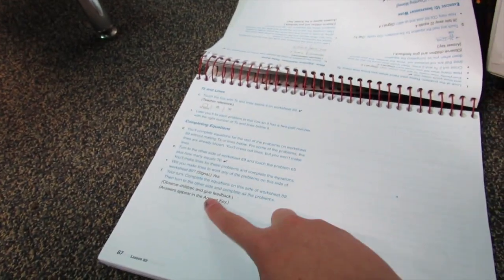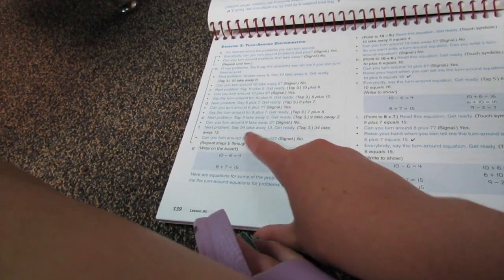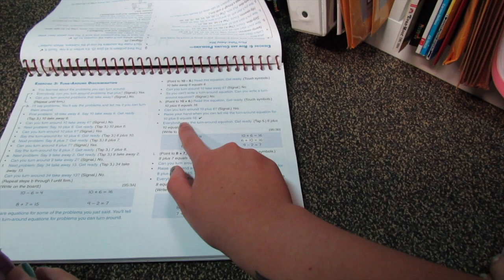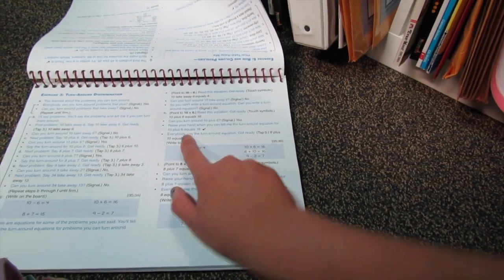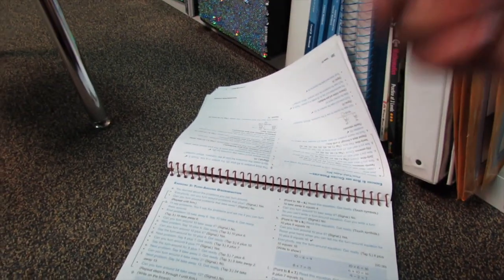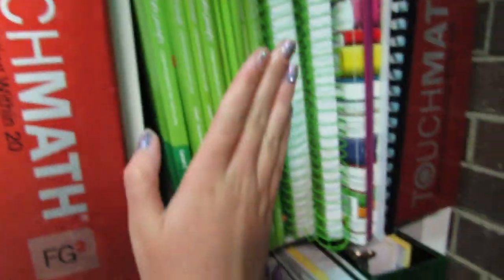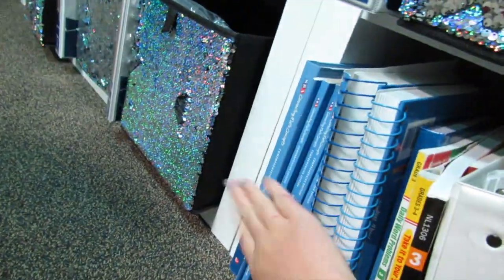So blue is what the teacher says, and black is what the answer for the students would be. Say 34, take away 13, get ready. They would say 34, take away 13. I would say it again. I would say, raise your hand when you can tell me the turnaround equation for 10 plus 6 equals 16. They would say 6 plus 10 equals 16. So we have that for kindergarten, first grade, second grade, third grade.